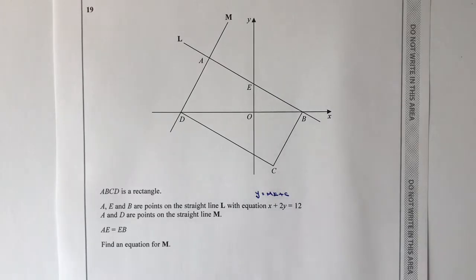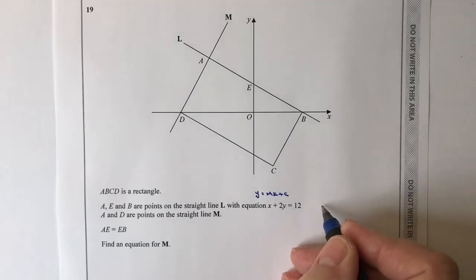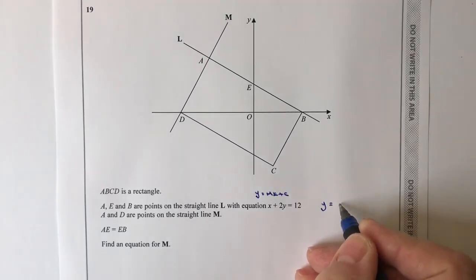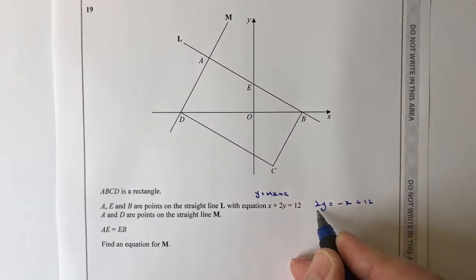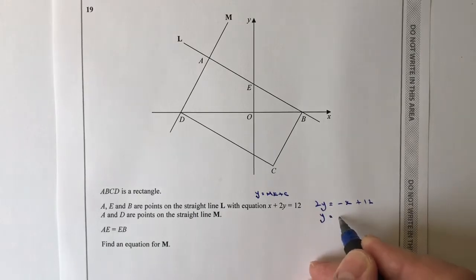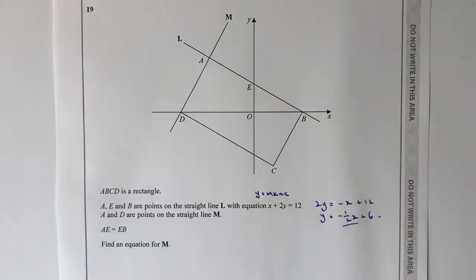And this is a bit of a favourite trick with these sorts of exams, that they tend to give you the equation where it's not quite set up in the way that you want it to be. So it's worthwhile stopping, having a go, and making sure that you get things set up. Because if I make y the subject, I can take the x over, which means I get 2y equals minus x plus 12. If I divide through by 2, I get y equals minus a half x plus 6. So actually that's what they mean.